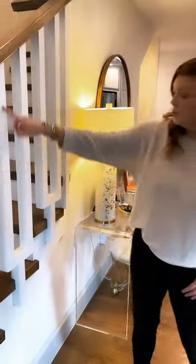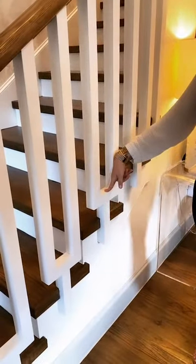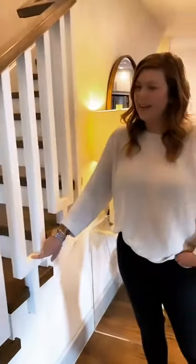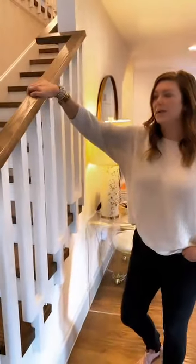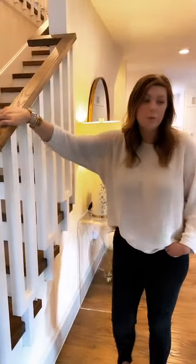And then we had these really cool fork designs done in wood to dress up the stairs. I splurged on these a little bit, but I feel like it was completely worth it because they dressed it up. I know a lot of people don't love this kind of dark wood stain. It's kind of a Texas thing. I mean, I love it. I think it's really pretty.